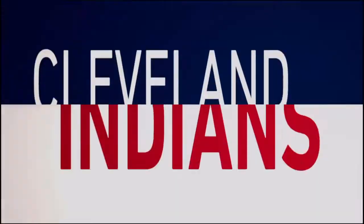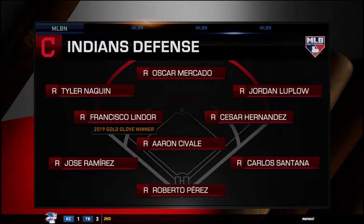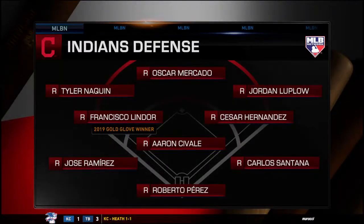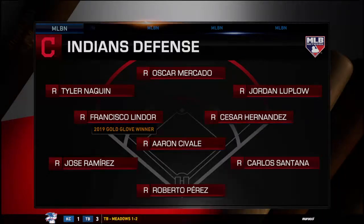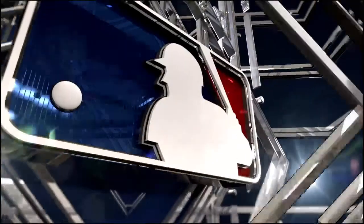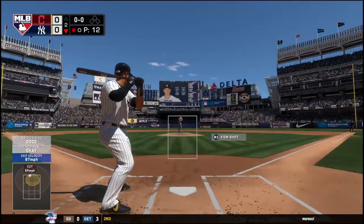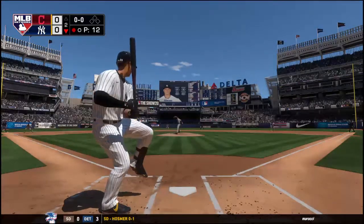Time for a look at the Cleveland Indians' defensive setup today. And this team's lucky enough to have their Gold Glover play shortstop, the captain of the infield, and the offense knows if the ball's hitting his direction, you could pretty much take the right-hand turn and go back to your dugout. Not only the routine ones, but the highlight reel ones as well.